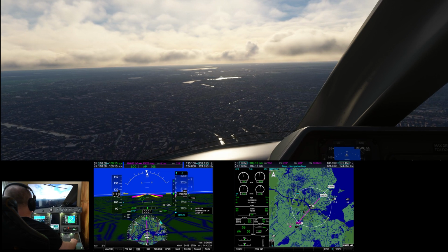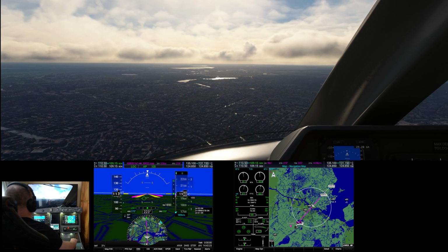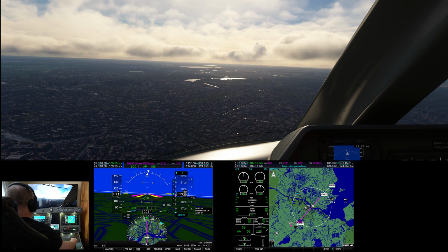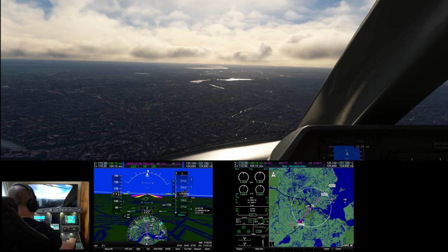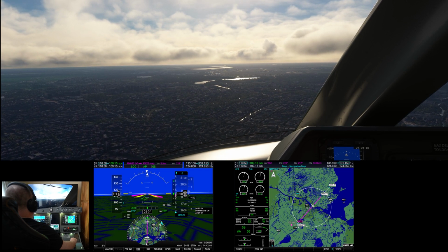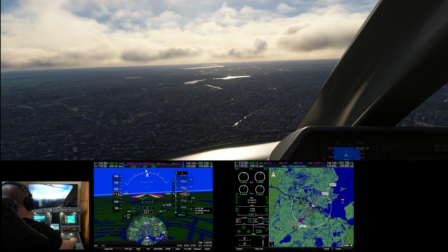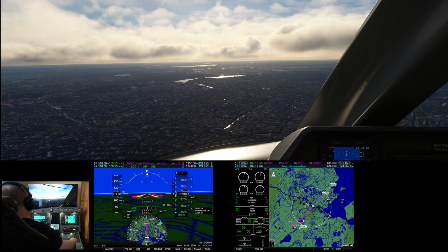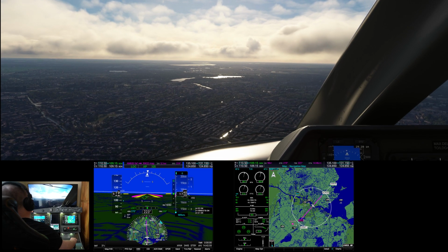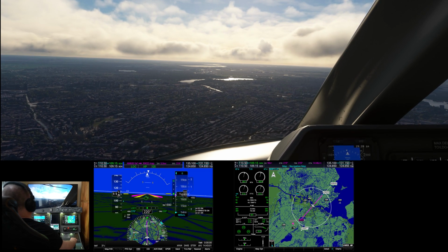Right, we have 6 miles to go. Doing 113 knots. Probably putting a little bit more power. And we can go flaps 3 now. So the VREF should be about 90 knots, I believe. See some traffic at the airport. They're either very, very close to the ground, or they just have their strobe lights on.